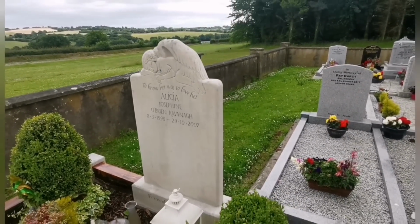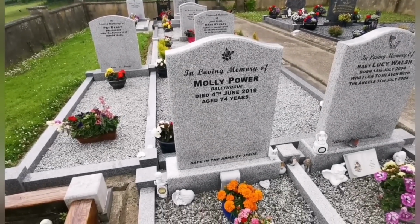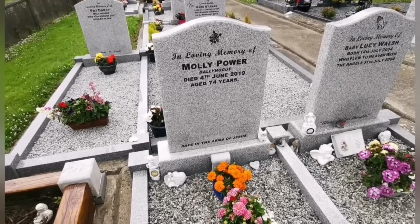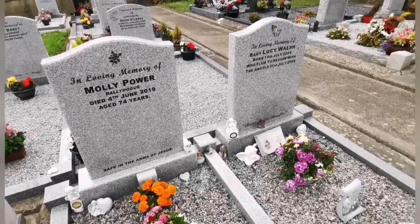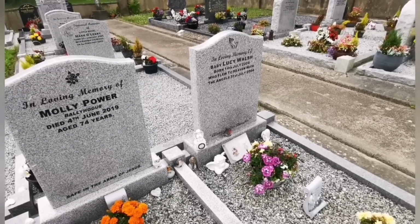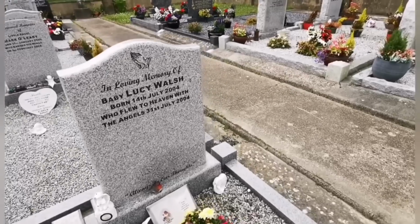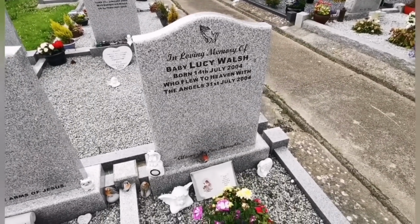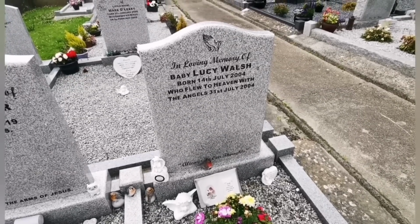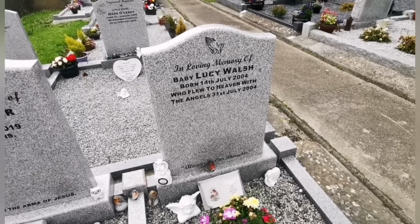Beautiful headstone. Rest in peace, little angel. Here we have a loving memory of Molly Power, who died the 4th of June 2019, aged 74 years old. And just beside that, baby Lucy Walsh, born the 14th of July 2004, who flew to heaven with the angels. It says the 31st of July 2004. So another little baby's grave close by, and beautiful words on that, who flew to heaven with the angels.